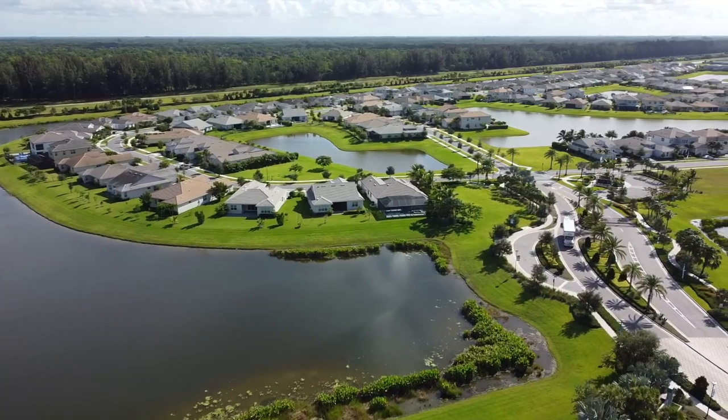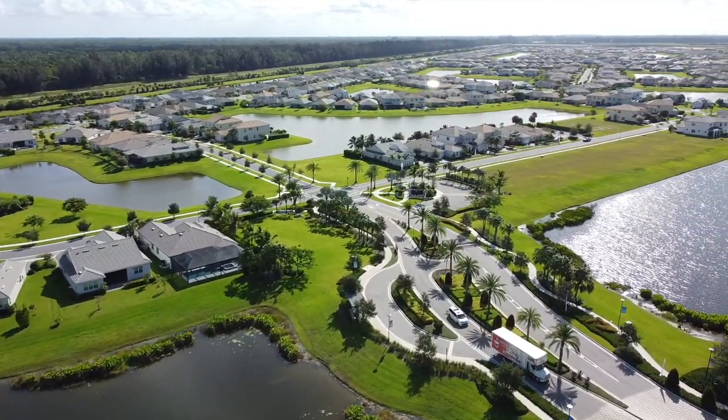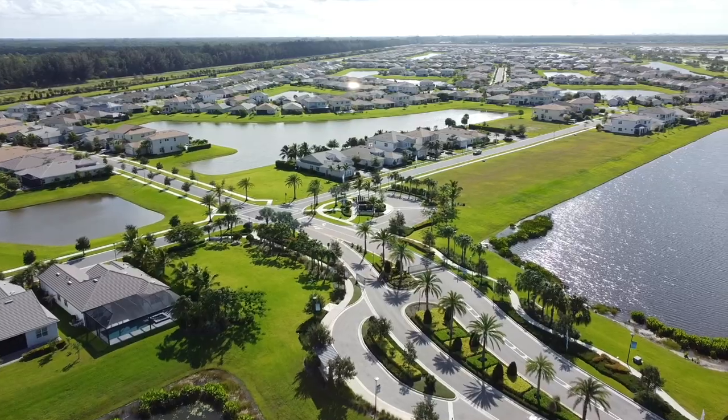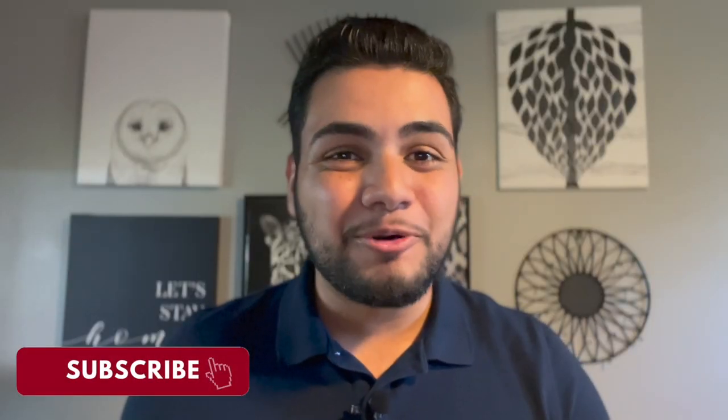Today we'll be out west in Palm Beach County checking out SkyCove. It's a community within the new city of Westlake, and as a resident, you're gonna get access to the Adventure Park, the amenity center with the lagoon pool, parks, and sports courts.